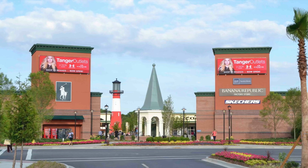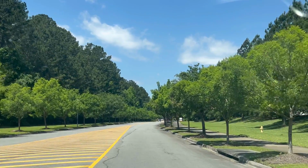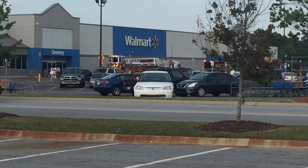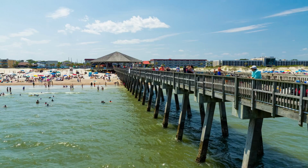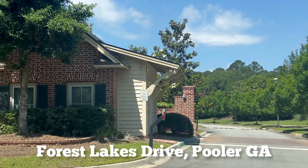We have the outlets right here in Pooler, which is only 5 minutes away from Forest Lakes. Also, the airport is only 12 minutes away. We have a Walmart 6 minutes away. This community is 30 minutes away to River Street, which is downtown Savannah, and 55 minutes away from Tybee Island Beach. All right, with that out of the way, now let's talk about the houses and the community.